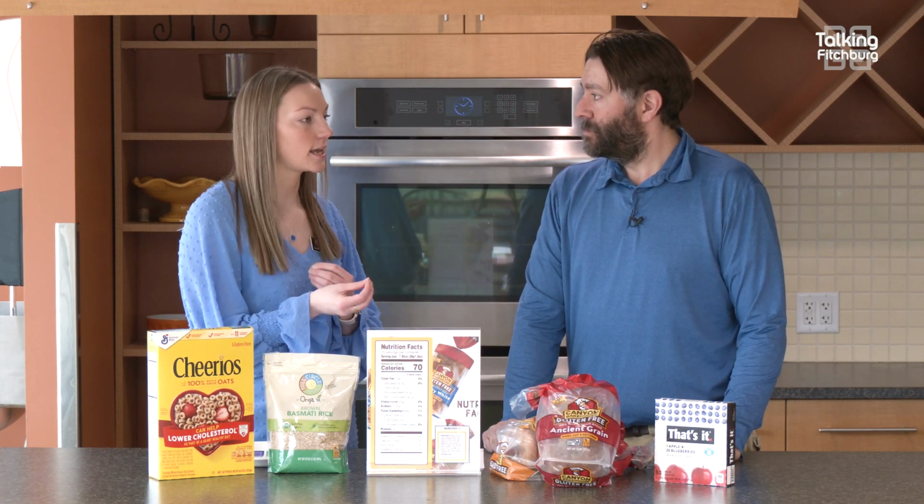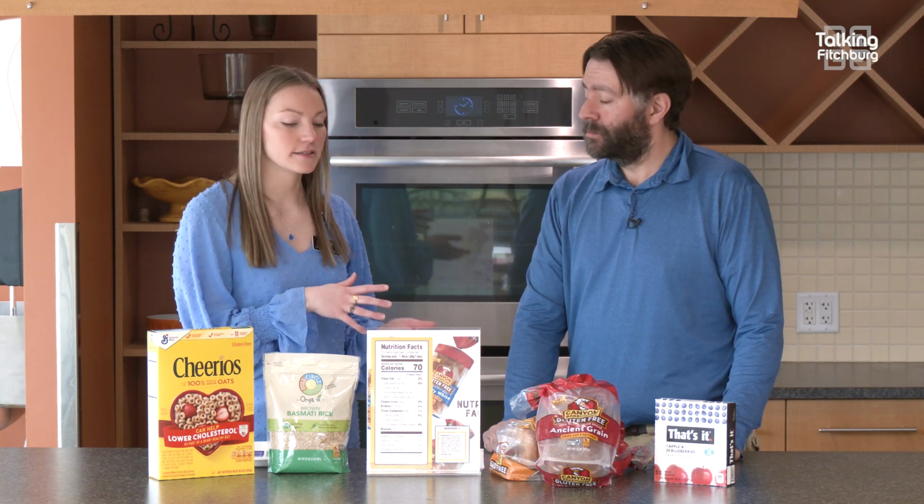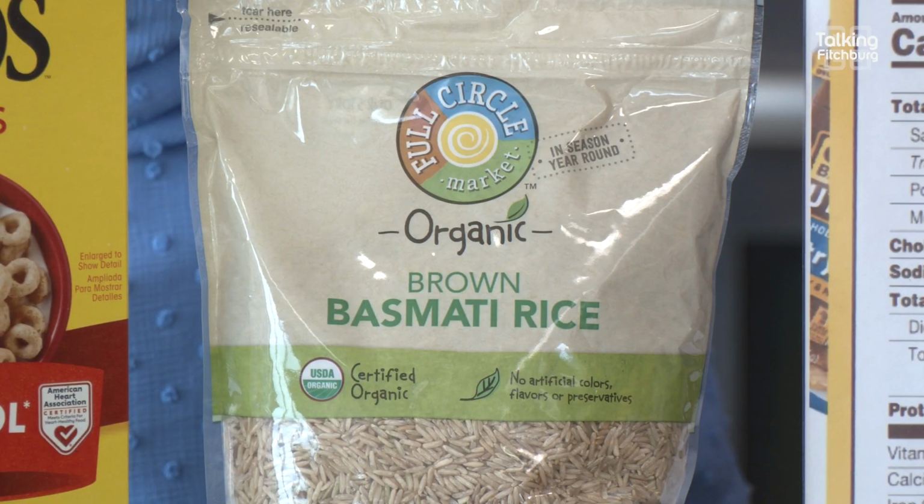And some appeal to interest claims are going to be regulated by the FDA, but some are not. So, for example, organic, that is appeal. People are like, ooh, I want an organic product. I'm going to gravitate to that product because it says organic on it. That is regulated by the FDA, so a product does have to be organic and have the regulations that go along with it to be considered that product.